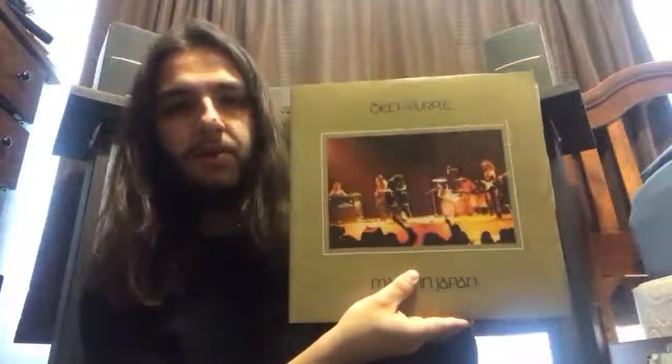So I would definitely try to seek this reissue out. Still is available. I'm not sure if it's limited. I would assume maybe. Not quite sure on that one, but definitely essential to have in your collection, especially if you love 70s hard rock. Absolute must-have. Deep Purple, Made in Japan.